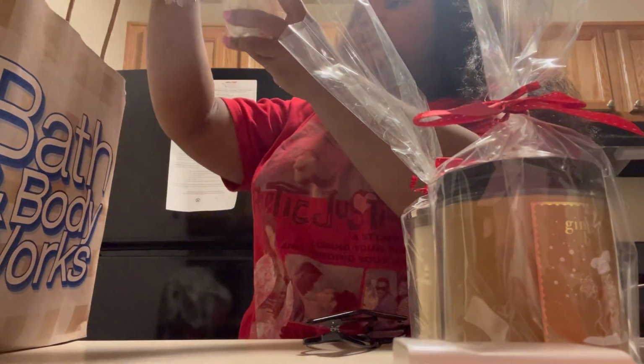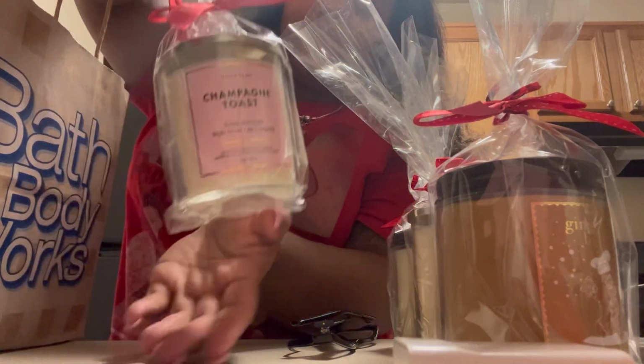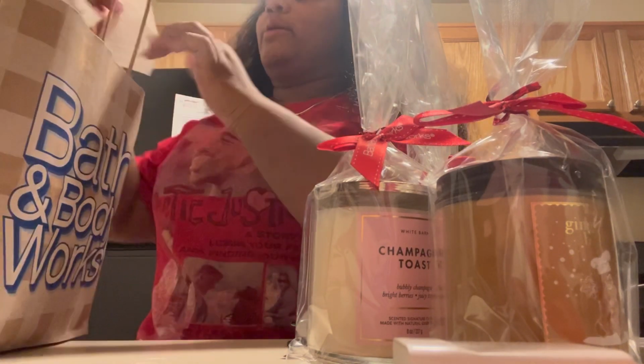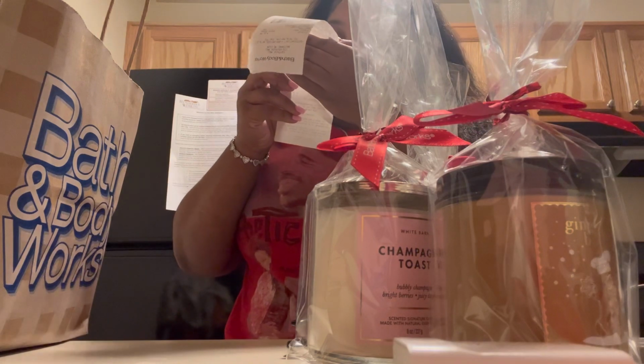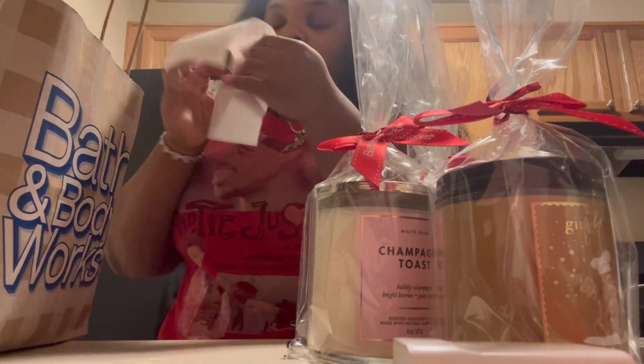I got sugar snickerdoodle. And I got champagne toast. Y'all already know my go-to, champagne toast. And that's it. And all together inside of Bath & Body Works, I only spent $34. And my discount was $70. So, I did really good.